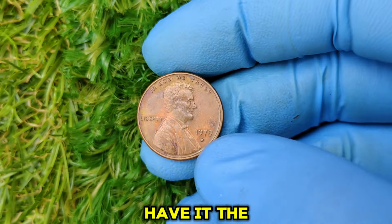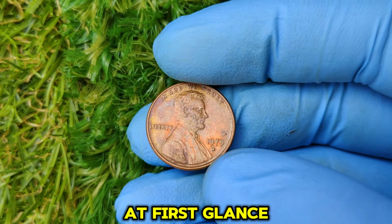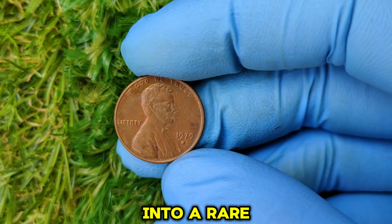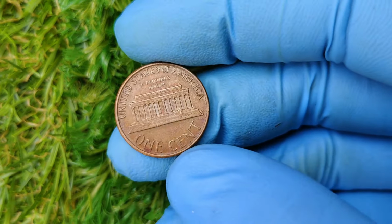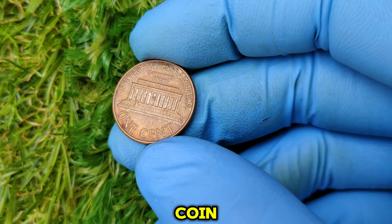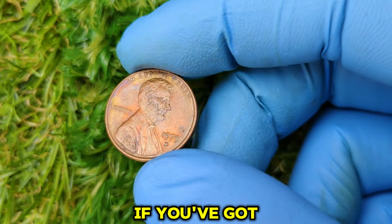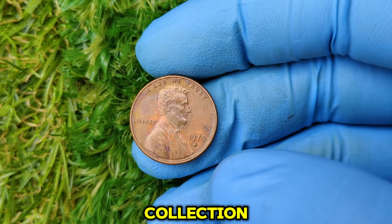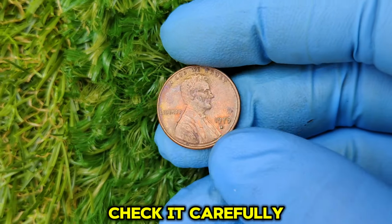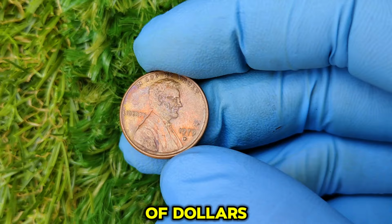So, there you have it. The 1970D Lincoln penny may seem like just another coin at first glance, but its unique features and historical context have turned it into a rare and valuable find. Whether you're a seasoned collector or just starting out, keep an eye out for this coin. It could be worth much more than you ever imagined. If you've got a 1970D penny in your collection, or even if you find one in your pocket change, be sure to check it carefully. You could be holding a coin worth hundreds, if not thousands, of dollars.